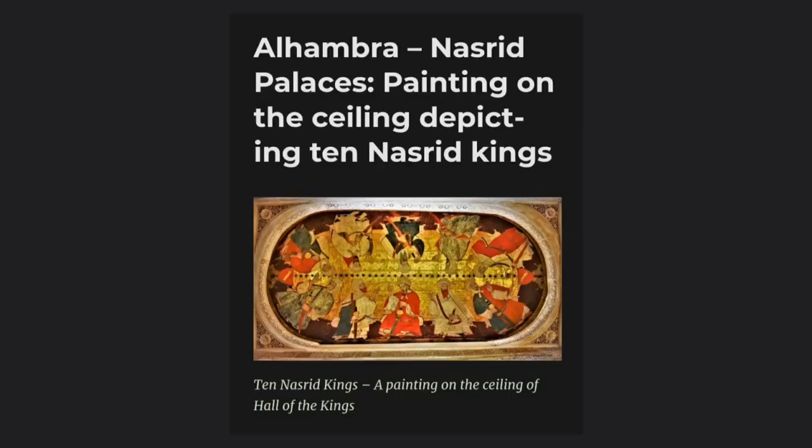Alhambra, Nazareth palaces, painting on the ceiling depicting 10 Nazareth kings. So this painting is in the ceiling of the very Alhambra that we've been speaking of. This is 10 kings. These are 10 Moorish kings. These are the actual people and the descendants of the people who built the Alhambra. When they built this building, they painted themselves on the ceiling of the building. They painted themselves for the world to see for centuries to come.